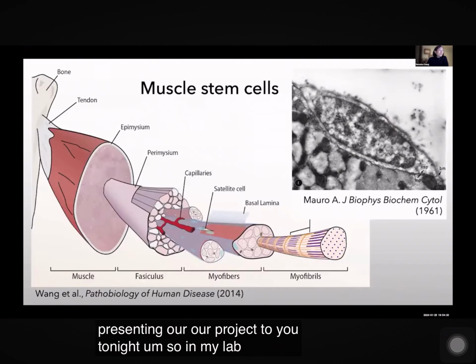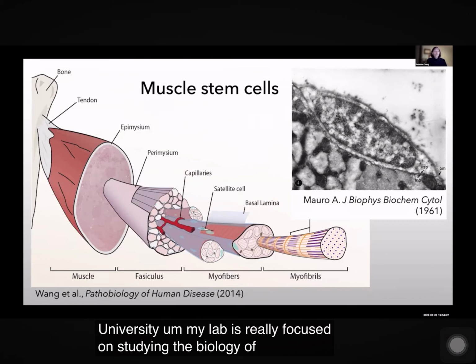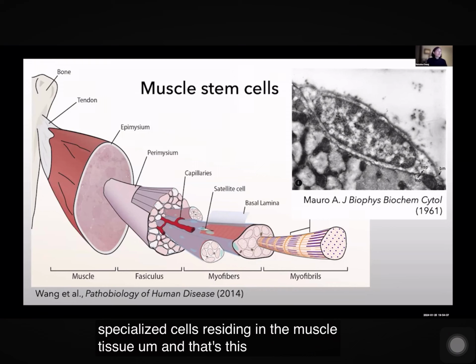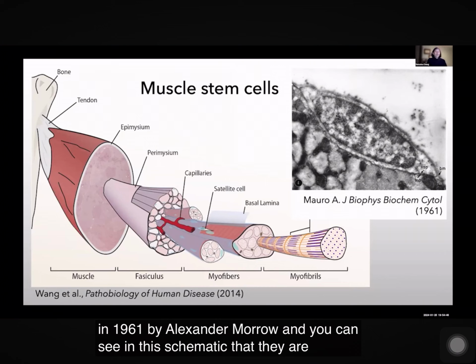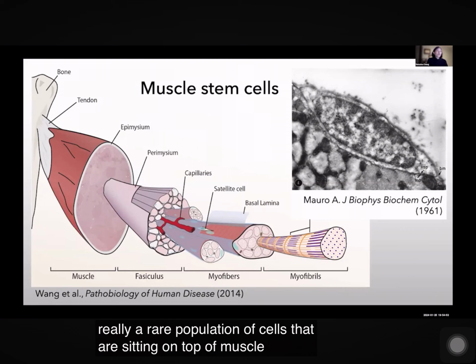So in my lab at McGill University, my lab is really focused on studying the biology of these muscle stem cells, which you've heard about tonight. They're also called satellite cells. These are highly specialized cells residing in the muscle tissue, and that's this cell shown here on the right-hand side that was first discovered and described in 1961 by Alexander Mauro. You can see in this schematic that they are really a rare population of cells sitting on top of muscle fibers.